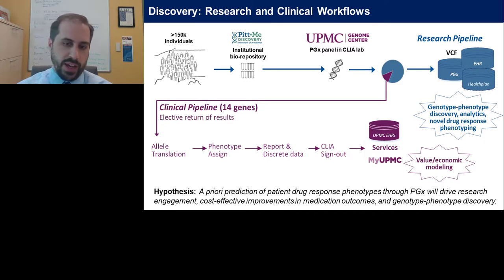Now, again, this is all done in the CLIA lab, so essentially a traditional regular clinical sign-off process, and it's elective, meaning a patient that signs the research consent and is interested in being involved in research would elect for return, and these individuals would get the results back through regular clinical services. They would also contribute to research by contributing their data into this research pipeline.